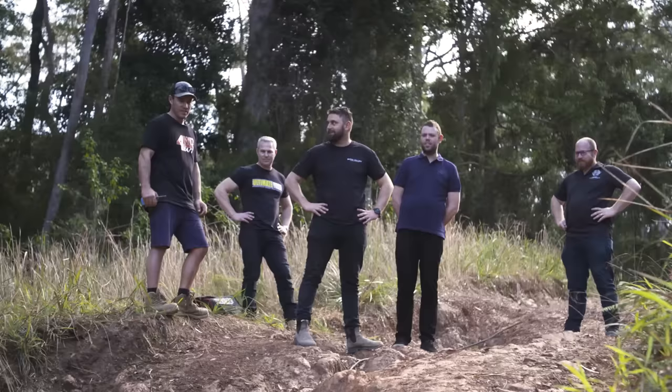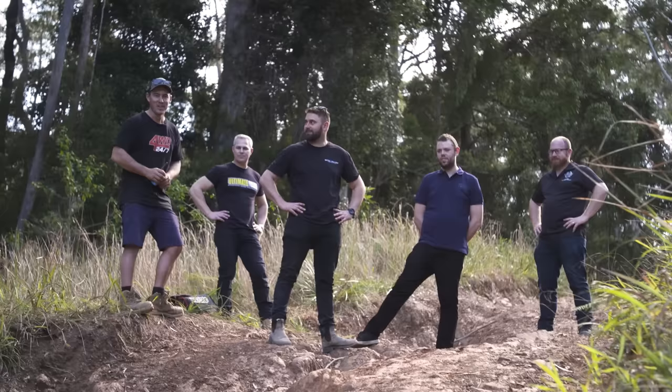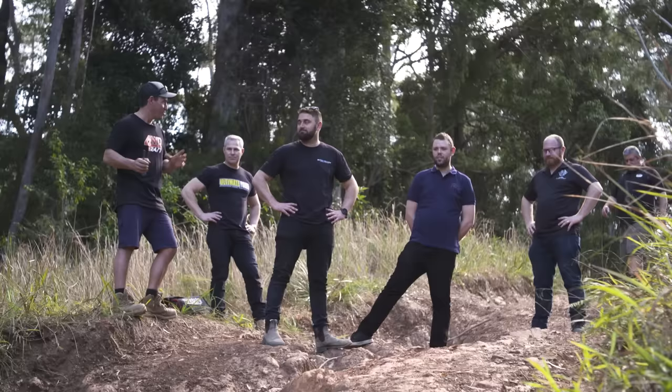Very good though, very good. I mean, this is a proper little track. We usually take modified vehicles here, not one straight out of the dealer showroom. And it goes to show with a set of tyres, a couple of decent lines, a bit of rock packing, you get the job done.